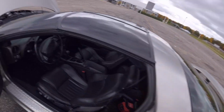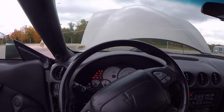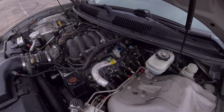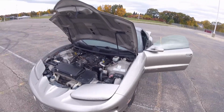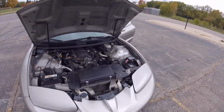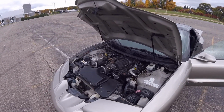Mine does seem to have a little bit of piston slap going on, which is pretty normal. It doesn't really bother me much. You can see that Speed Engineering exhaust sounds pretty awesome. So you can definitely hear some piston slap, but like I said, that's not abnormal for an LS1. Aluminum block with steel cylinder sleeves. I guess they just kind of make that sound. It is what it is. The thing still runs really good, so I can't really complain.